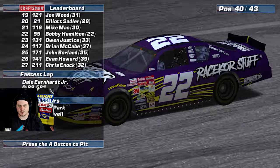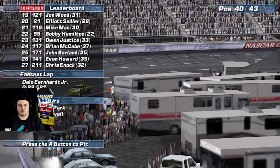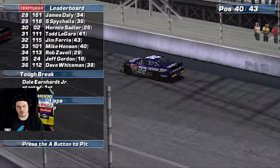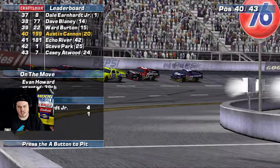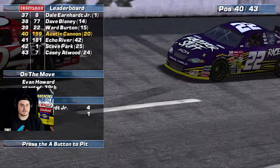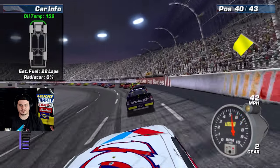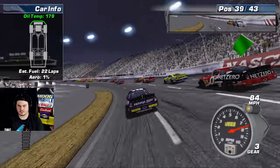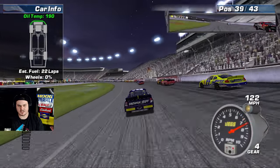All right, give it up for P40. Woo. Yeah, I just don't get why they would pit if they have no damage. Whatever. Get set. The race is going green. There's the green flag. I don't know why everybody doesn't do this. Just seems like the big brain move.